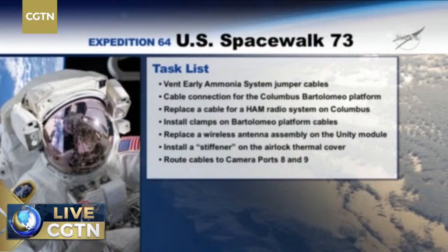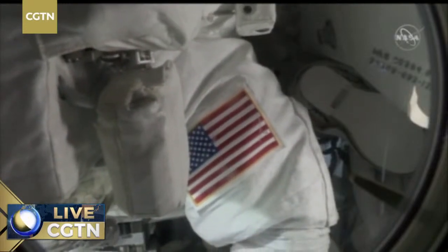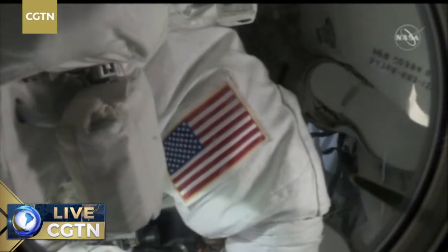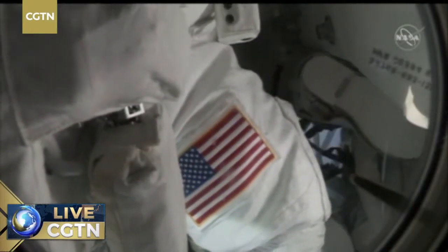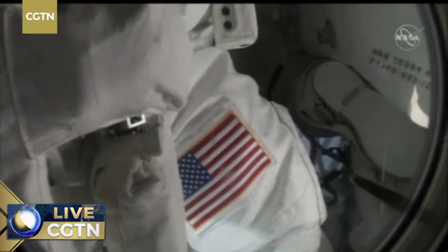Copy, 0.6. So when it reaches less than 0.5, then you can open and stow the EV hatch. Copy, and if you see that before I do, which is likely going to be the case, let me know and I'll get started. Copy, will do. Andy Mogensen, today's ground IV, reporting to the crew that they are almost ready to open the hatch.